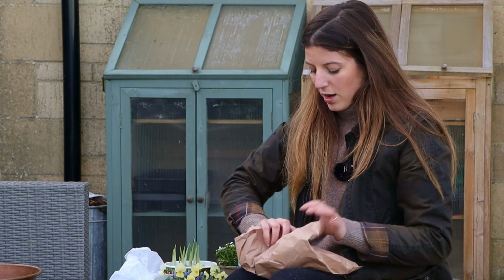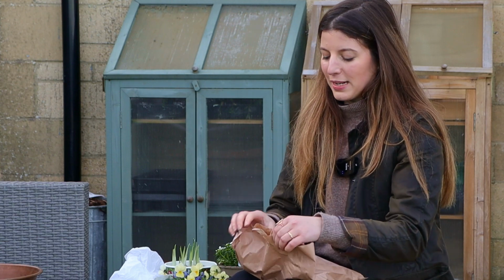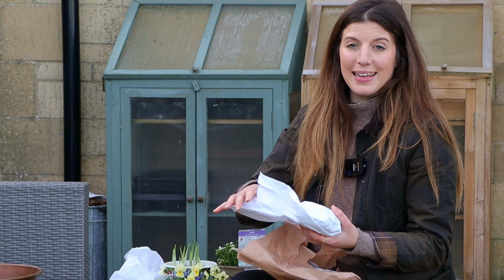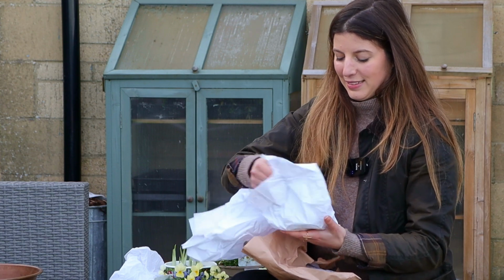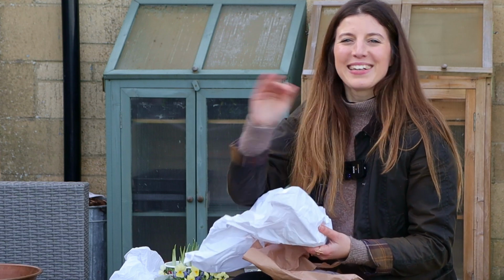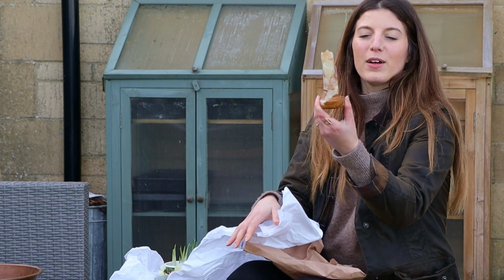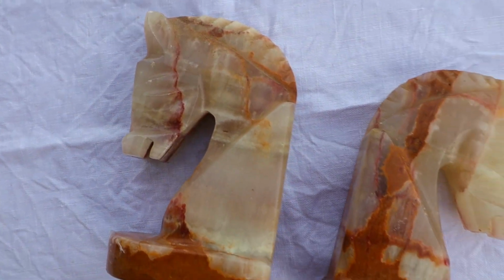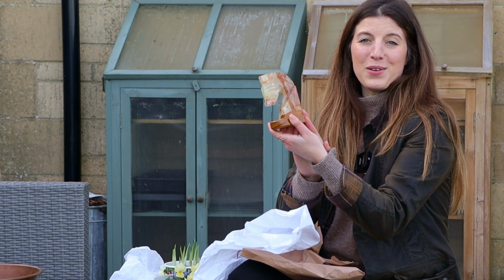Then I also got a gift from my mom, actually, which completely ruined the packaging. I'll repackage it in something else. But I got a set of beautiful bookends for my mom. If she's gonna like it. Mom, if you're watching, stop watching if you want the surprise. It's a beautiful pair of onyx. Those are horses. I thought that would be really lovely. I really love the color and the stone carving. So those were pretty unique.